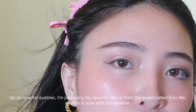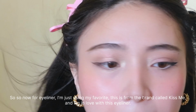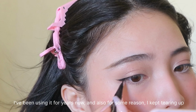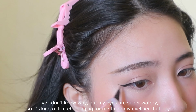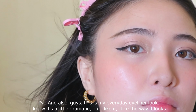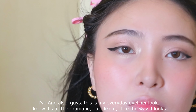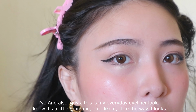Now for eyeliner, I'm just using my favorite. This is from the brand called Kiss Me, and I'm in love with this eyeliner. I've been using it for years now, and also for some reason I kept tearing up. I don't know why, but my eyes are super watery, so it's kind of challenging for me to do my eyeliner that day. And also guys, this is my everyday eyeliner look. I know it's a little dramatic, but I like it. I like the way it looks.